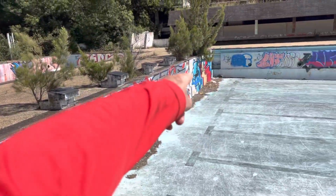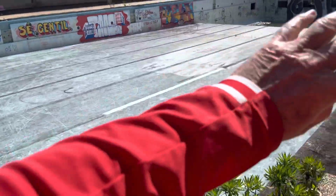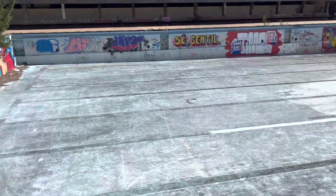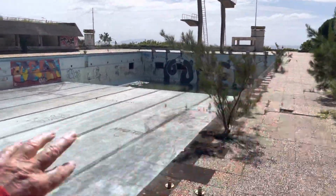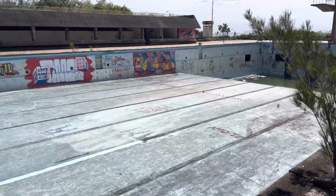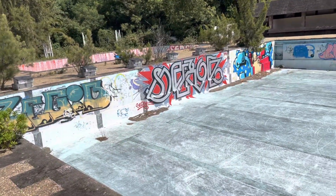Anyway, you can see 8 lanes here, and I suppose over, I don't know how many years this was open, hundreds, thousands of people have swam. These are quite some lengths, aren't they?